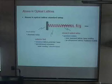So let me first of all put these things in a little more general context. As I said before, all of you know atoms in optical lattices, and there's a standard setup which is over here. In the standard setup, you have a fixed mirror. Hopefully there's no noise, because the noise will wiggle these things around, and there will be heating of the atoms. But we will have atoms in the optical lattice over here, and one is usually interested in the quantum motion. So there would be the limit of near-resonant lattices, which is the world of laser cooling, where you have atoms oscillating over here. This is the old days of laser cooling, maybe now about 15 or even more years ago.